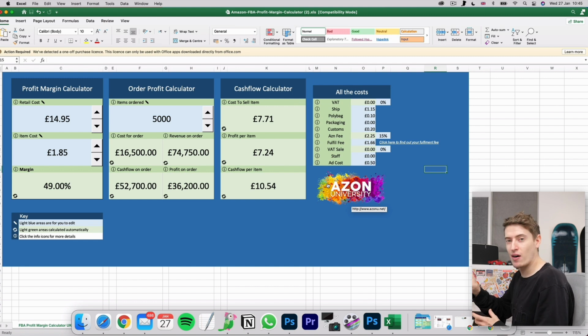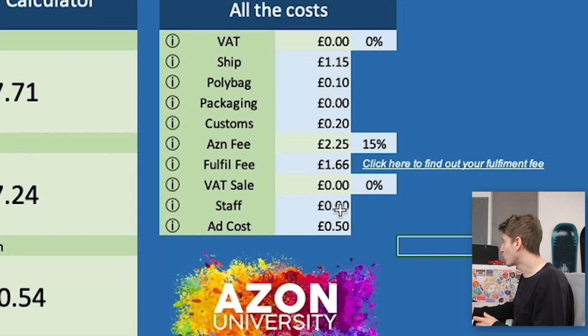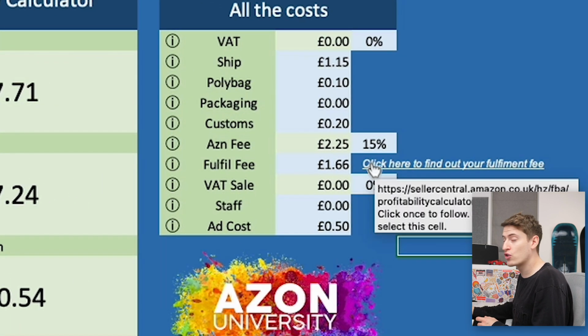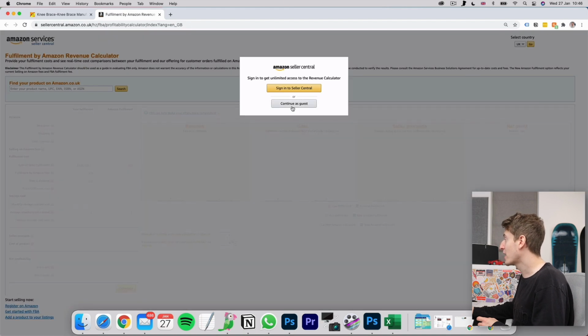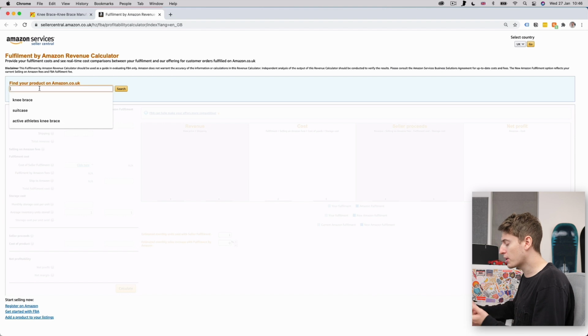So we like using our calculator, but we use a part of their calculator to work out the true fulfillment cost. We wanted to make this really, really simple for you. So we put it right next to the fulfillment fee. All you have to do is click here. It will take you to this page where you click continue as a guest. We put in the product, so we're gonna put in knee brace.